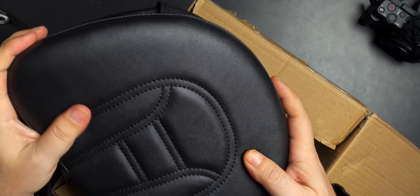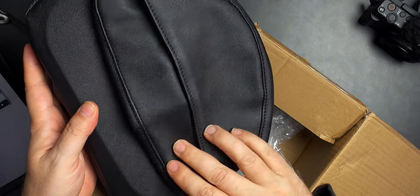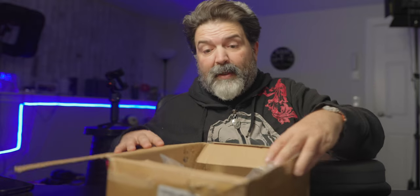Definitely, it may be leather on the front. I have my doubts. Whatever this is on the back, I don't know. But you know what? $85. If it lasts me a couple years, I'll be fine with it. But it's wide. That's probably the big thing that I like.